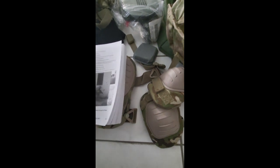Here's your Warrior Skills Level Book. Your Warrior Skills Level Book will give you some study materials on shooting, grenades, land navigation. I looked at it a few times, but a lot of stuff here is really confusing.